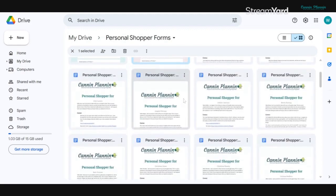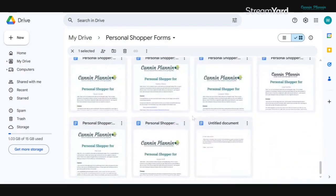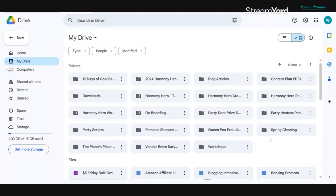So I have a folder for all of the personal shopper forms I have created since I started using personal shopper forms. And there are quite a lot. So I have them all in there in case anybody comes back and says, hey, remember that one you gave me? And then I can access it.